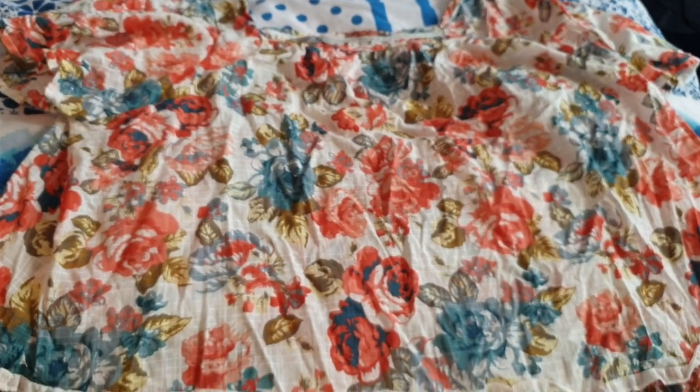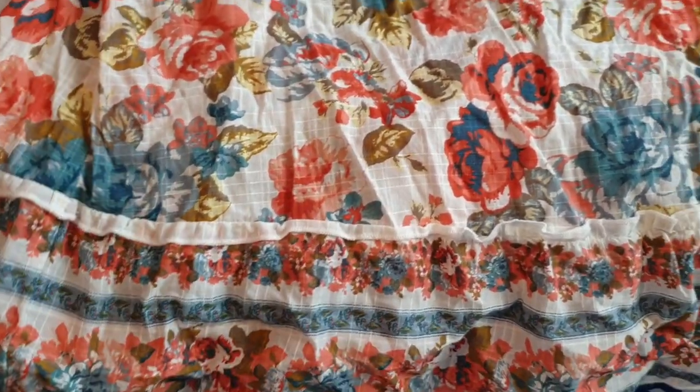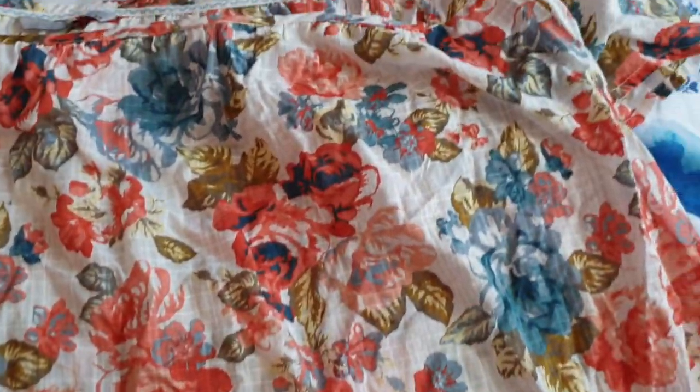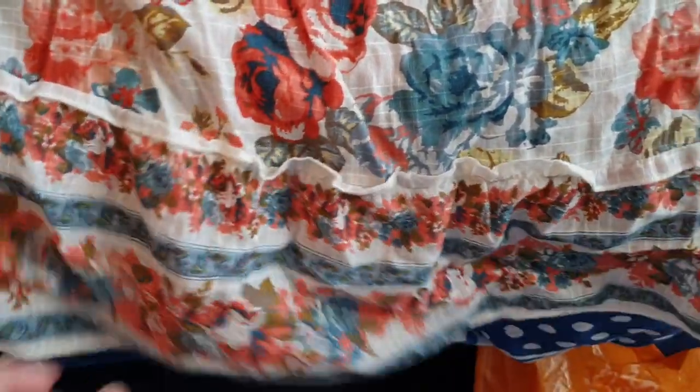Okay, I've got this top here, which is a size 22, and it is from Sainsbury's. I've just tried to hang this up so I could show you properly, but it kept falling down. So I've just laid it out on the bed here, so you can still see it. Just a nice little short-sleeved, floaty top. Really nice orange. There's a lot of orange about, isn't there, in this video? But yeah, so this is nice. I like the bottom of it as well, this tiered bit with the blue and orange going along the bottom.